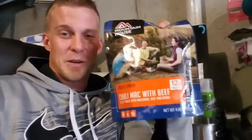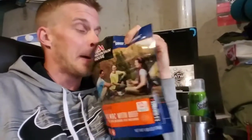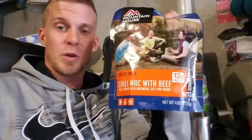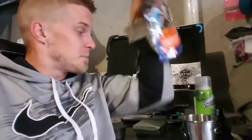First, though, I had to go and get some new Mountain House. I don't know if you saw in my last video about what I'm bringing on. We're doing the Presidential Traverse. It's actually this weekend. We're leaving Friday, camping Friday night, and doing most of the traverse on Saturday. So this Mountain House chili mac with beef, 2.5 servings, 12 grams of protein. This should be pretty good for me for the night. This is gonna be my dinner.